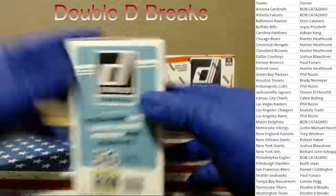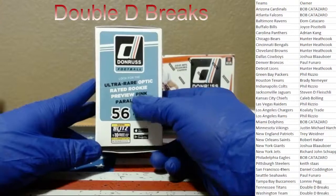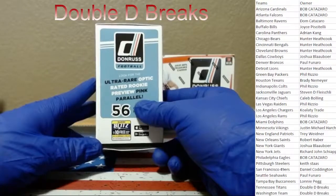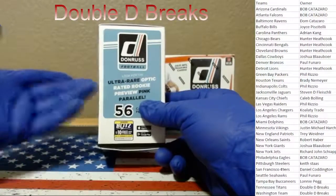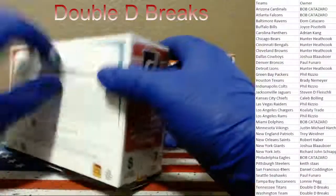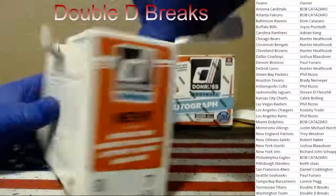That's just crazy that they, I mean, why does it say look for the ultra rare optic rated rookie preview pink parallel? Like, what? Ultra rare, it's in every pack? Makes you wonder what's going on with Panini.